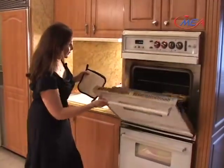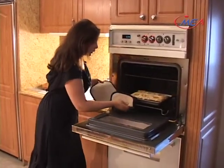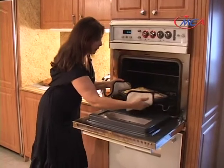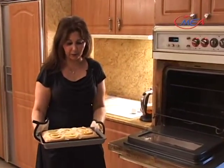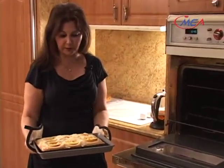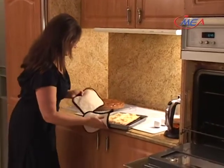Check on our tart. Look how beautiful. Look how beautiful and puffed the cream is. It looks amazing. Look how beautiful the peaches look. It smells so great. We'll set it on the side to cool off.